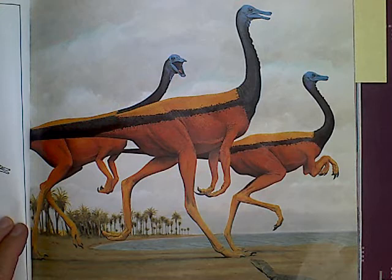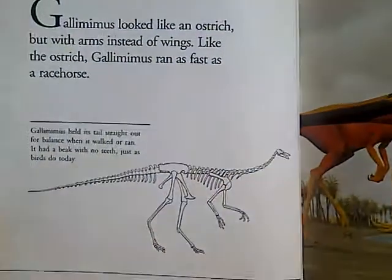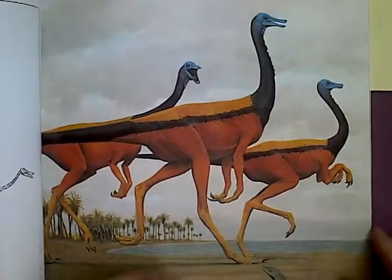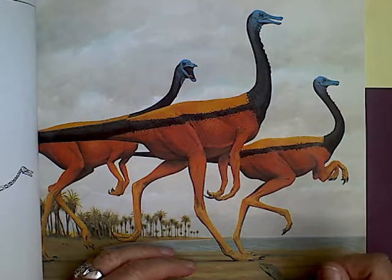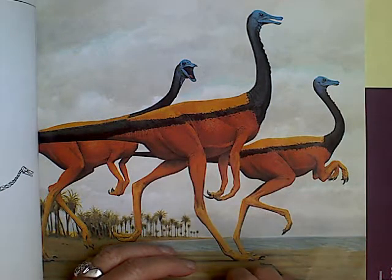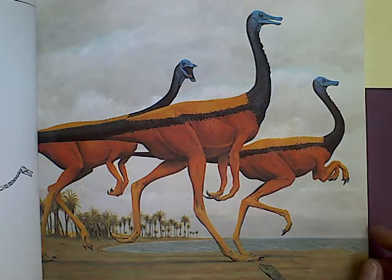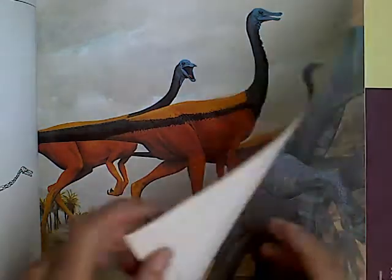Gallimimus looked like an ostrich, but with arms instead of wings. Like the ostrich, Gallimimus ran as fast as a racehorse. This is a picture of its skeleton. I love the colors that they draw these dinosaurs. Nobody knows what color dinosaurs were. Some of them we know the pattern of their skin, but we do not know what their colors were. Most people think they were kind of the drab colors that tortoises and lizards are, but it's really cool to think they could be these cool colors.